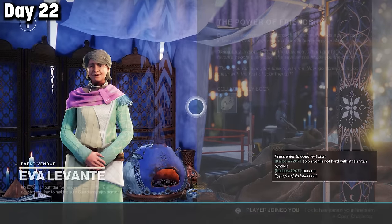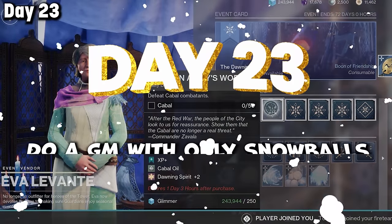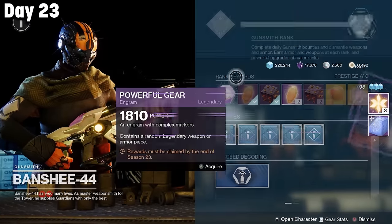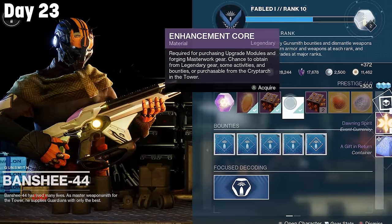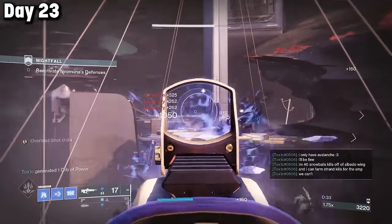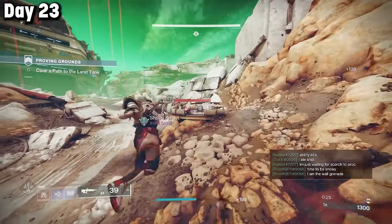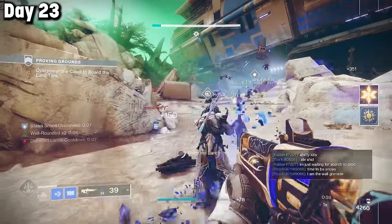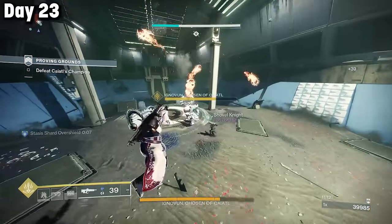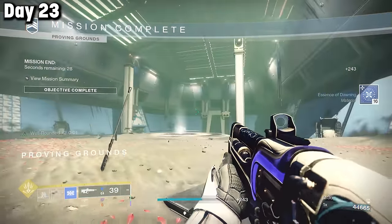Alright, let's keep moving right into our second to last day, day 23, where my task was to complete a GM using only snowballs. But as we've established earlier, GMs aren't out yet, at least they weren't. And by some stroke of God, snowballs were bugged in Nightfalls, specifically so that they pretty much never spawn. So because of this, we did a regular strike and just adhered very closely to the snowball only rule. We also allowed diamond lances though, because they're kind of like icicles, which turned out to be a far more viable strategy than I ever would have thought. Hey, we turned him into a snowball too.